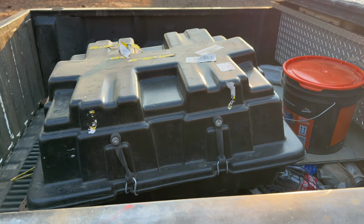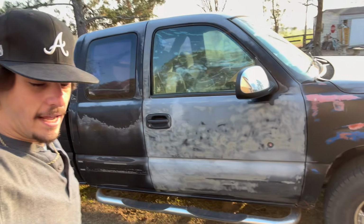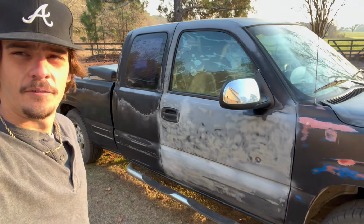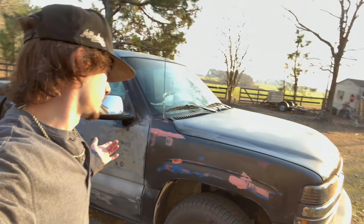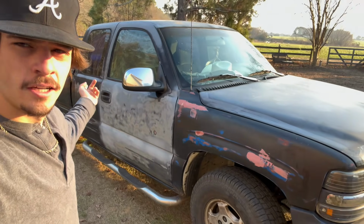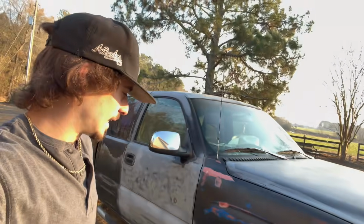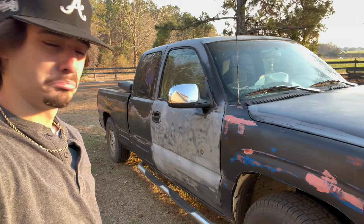This is my transfer case that I've been whining about for the last 2 years. Last mechanical thing to do on the truck, and after the transfer case, I believe everything has been replaced on it, at least been changed, because motor, transmission, transfer case. I guess fuel lines and fuel pump would be next, but drivetrain wise, shoot, everything else has been changed.